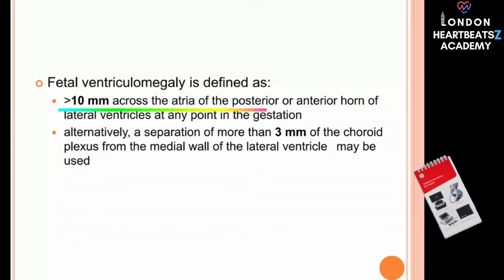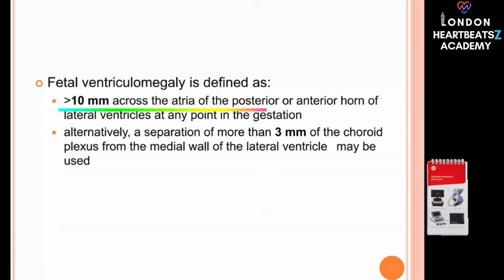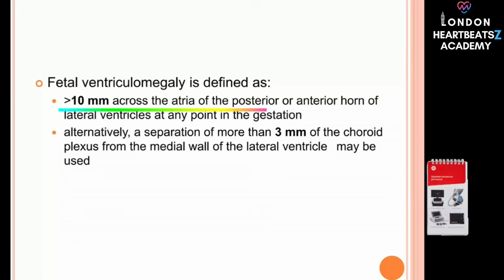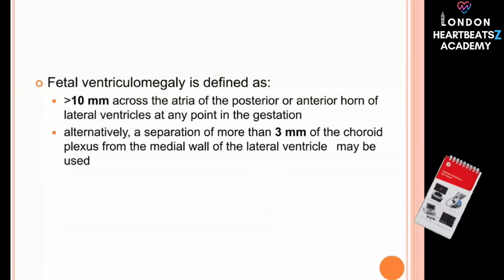Another related criterion, as mentioned earlier, is a separation of more than 3 millimeters between the medial wall of the lateral ventricle and the echogenic choroid plexus filling the atrium. However, that 10 millimeter measurement of the atrium is the universally accepted definition of ventriculomegaly. It indicates the ventricles are larger than expected. Okay, 10 millimeters for ventriculomegaly.